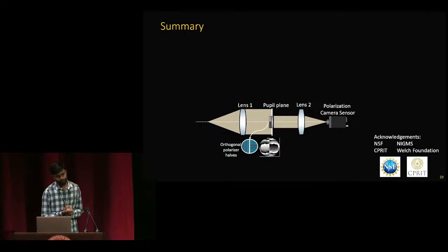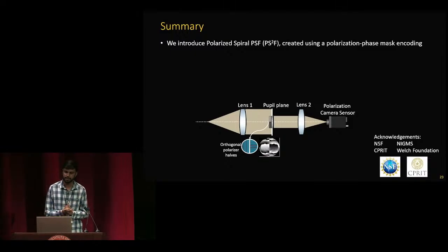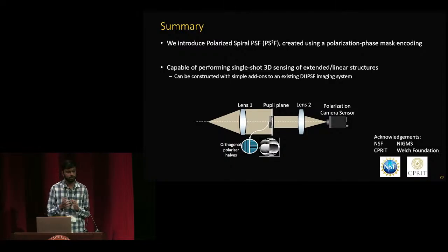So in summary, we analyzed what it takes to image lines and looked at depth ambiguities. Using that, we introduced a new polarized spiral PSF that was created using a polarization phase mask encoding. This was capable of performing 3D sensing of linear structures. Moreover, you can construct this with simple add-ons on top of an existing DHPSF imaging system.